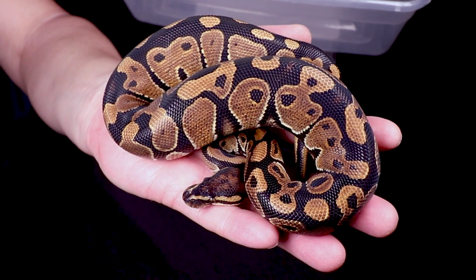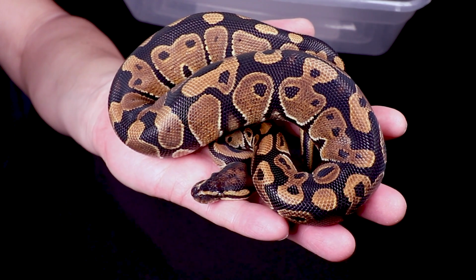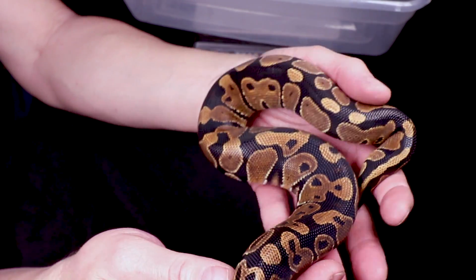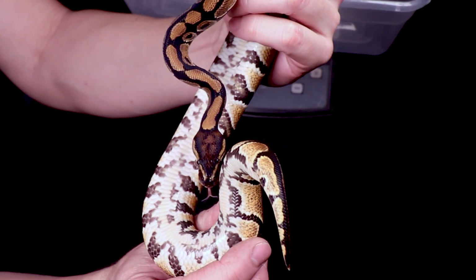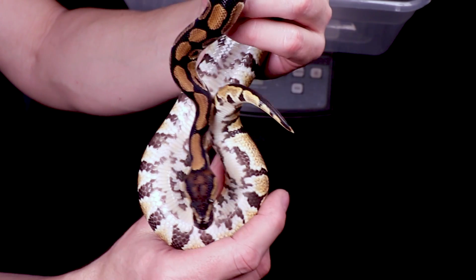Alright, so here is Snoopy coming in at 341 grams. He is a male, normal, 100% het desert ghost, which is pretty awesome. And as far as I know, there's really no markers for one copy of the desert ghost. You really can't tell other than the breeding. Look at that crazy belly on this guy.